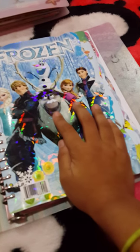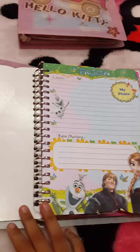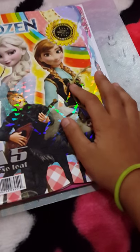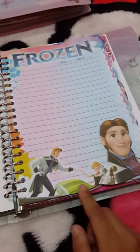Okay, so I will open this, and we have Kristoff, Elsa, Olaf, the little cute snowman, and Anna, and Hans. And I like Frozen very much, and the first thing is to slide this. And this is Olaf, Kristoff, and Anna. Okay, and next, Frozen again, but not seen like that. Okay, and this is Anna, Elsa, Olaf, Kristoff, and Sven. I don't have the one with Hans. Okay, this is the Coronation Day.